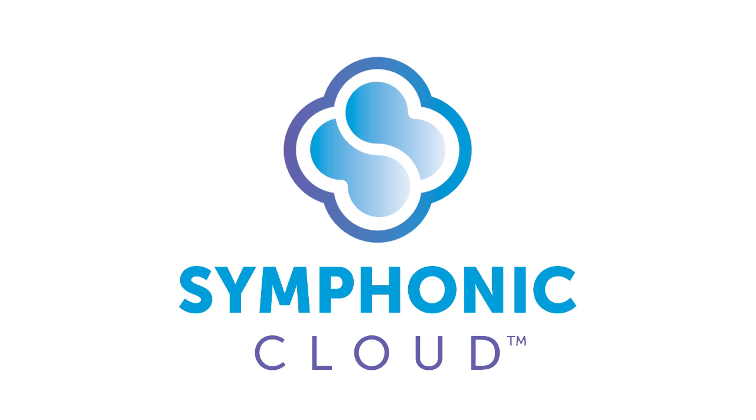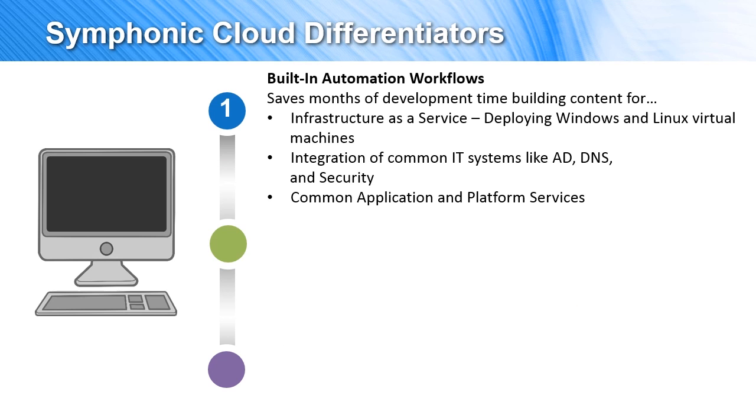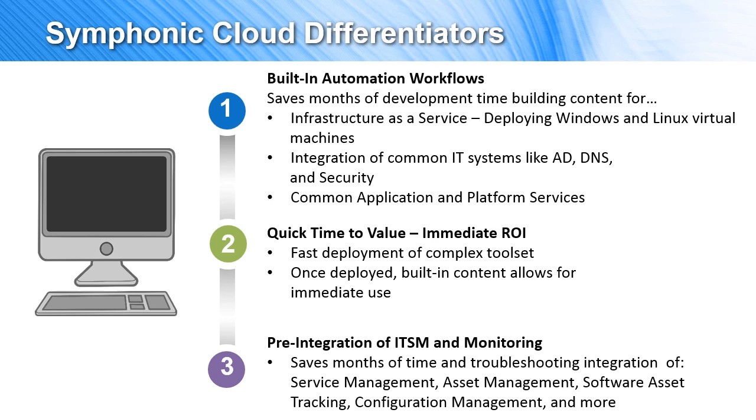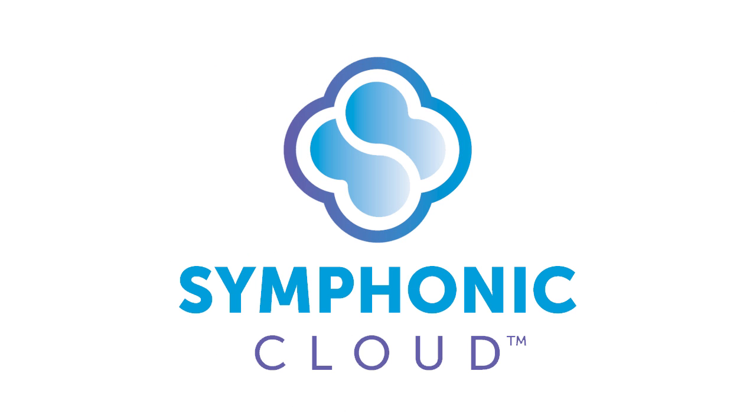organization to realize value on day one, such as ready-to-use deployment workflows critical to your enterprise. This eliminates heavy services-led engagements and customizations required to get even basic functionality. Fast initial deployment that doesn't rely on installation of multiple point products requiring configuration, and integrated ITSM, monitoring, and automation. Those work from day one. You won't spend months occupied with point software solution integrations. Symphonic Cloud comes with these capabilities pre-enabled right out of the box.